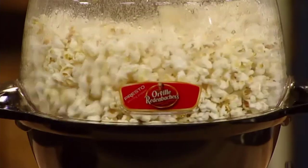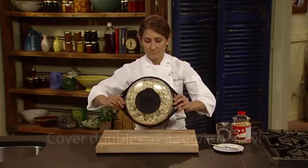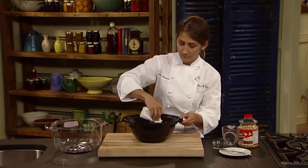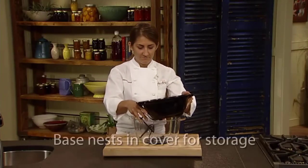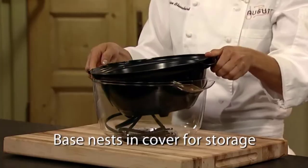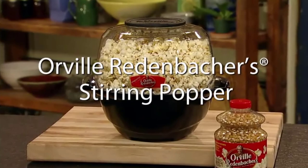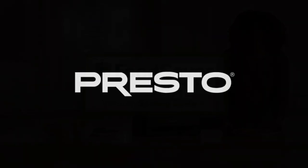There are a few downsides to the Presto 5204. For instance, flipping the entire machine over to get out your popcorn when it's ready is a pain. Other poppers with a similar design have removable string plates, allowing you to remove the bowl from the base of the cooker. Also, you cannot immerse the cooking parts in water because they are permanently connected to the electronics. Therefore, one must be careful when washing.